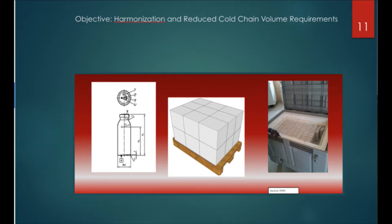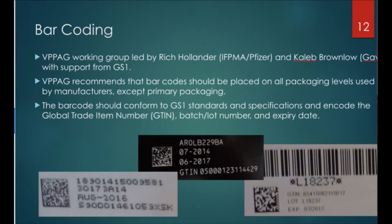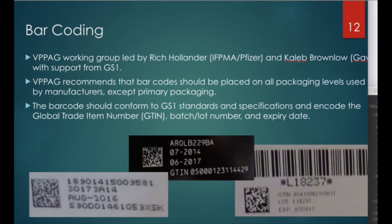And our barcoding working group is currently led by Rich Hollander and Caleb Brownlow. And this group benefits from very active involvement by GS1, the barcode standard organization, and by industry. And recommendations have already been made on barcoding content for secondary and tertiary packaging. And again, these are reflected in the generic preferred product profile.